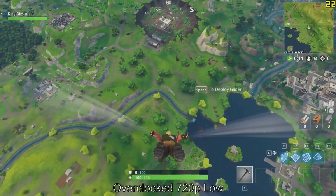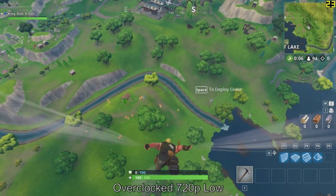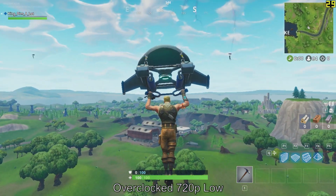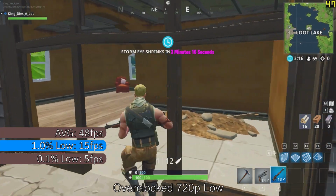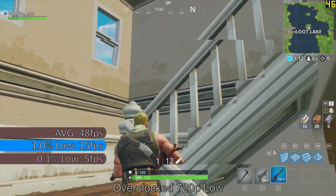720p is where the best performance is found on Fortnite with the E1400. The game did still suffer from stutter throughout, but managed to stay relatively smooth on the ground, and was actually quite playable with a Fraps Benchmark showing an average of 48 frames per second, with 1% and 0.1% lows of 15 and 5 frames per second respectively, which isn't that much greater than 1080p managed, but was definitely smoother and more enjoyable to play.